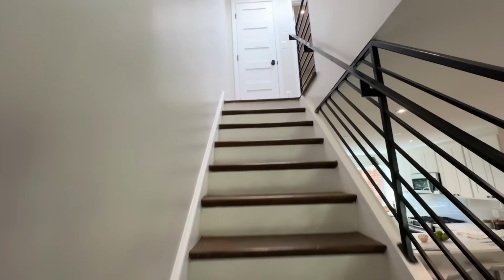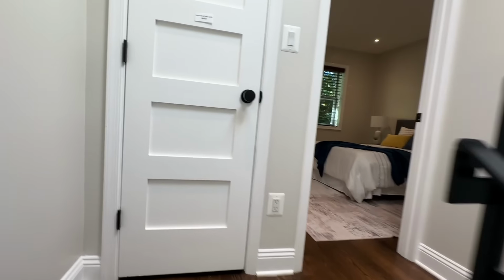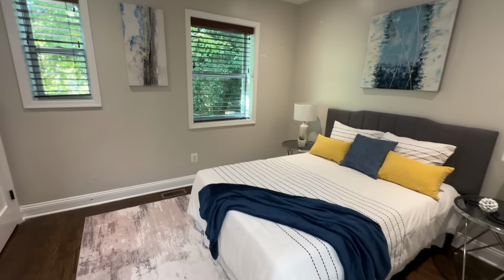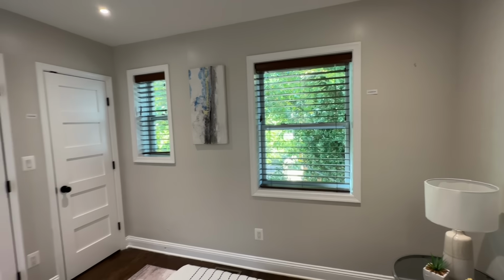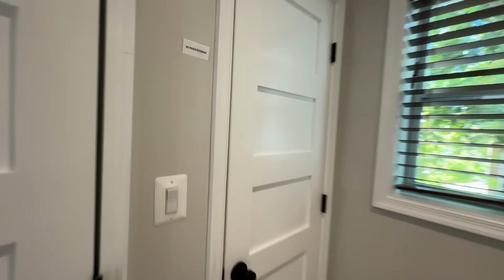So let's head to the third level. You've got our skylight up there. So the theme for this home is just tons of natural light. So we've got 2 bedrooms up here. We've got this one. I like the sight of the trees outside the window. Really beautiful day today. It's also very quiet outside.